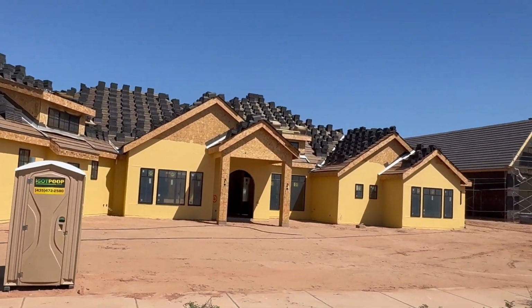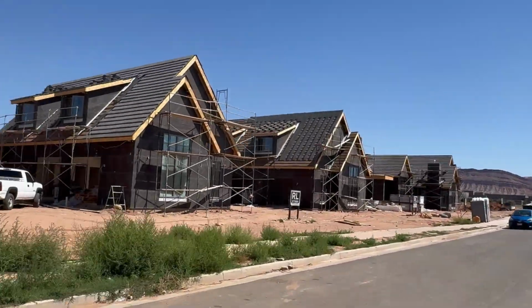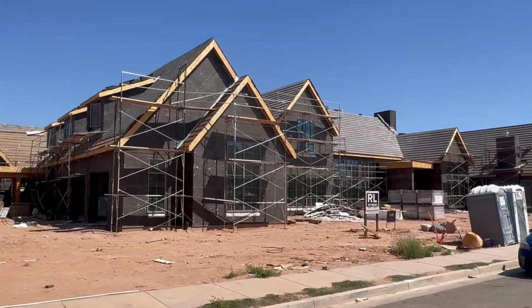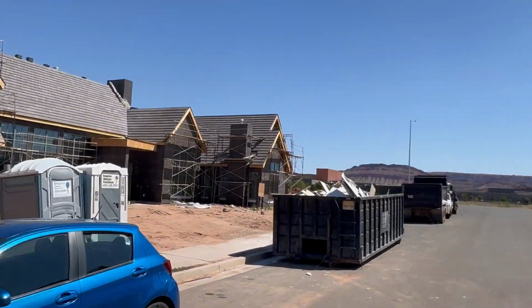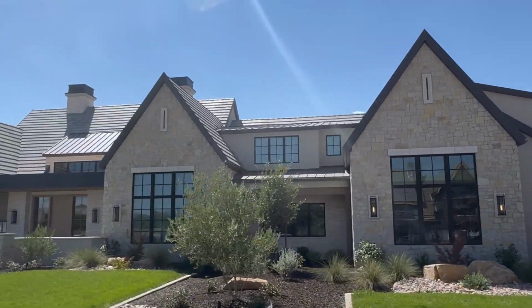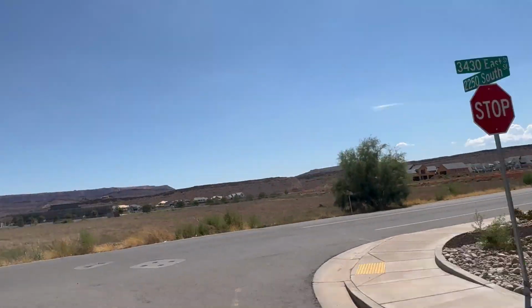Actually, a couple of these homes were featured in the Parade of Homes a couple years ago, and then also last year, I believe one of the most expensive homes in the entire parade, just about $8 million, is on this road at the very end right here. This home was in the parade last year. So if you want to go back to my Parade of Homes video I did, you can definitely go see a tour of that home if you're interested.